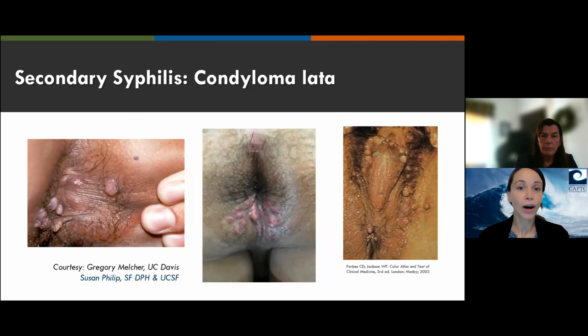And here we have those condyloma lata that I alluded to previously. Condyloma lata is a term for these raised, usually whitish gray papules that appear in warm or moist regions of the body. So we see them in the perineum, the perivulvar area, or the perirectal area. And these are also highly infectious. I think when you look at them, you might even think of anogenital warts a bit.